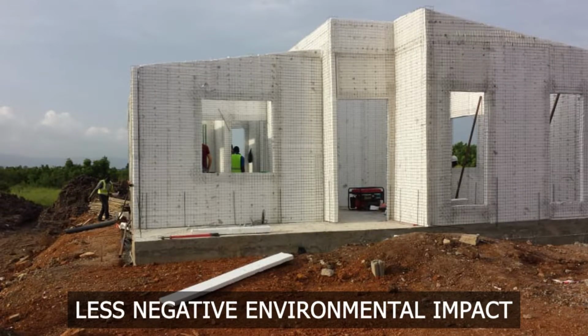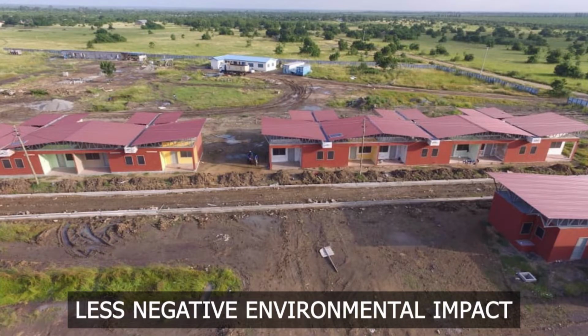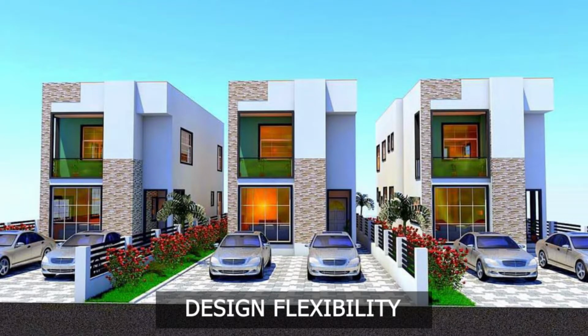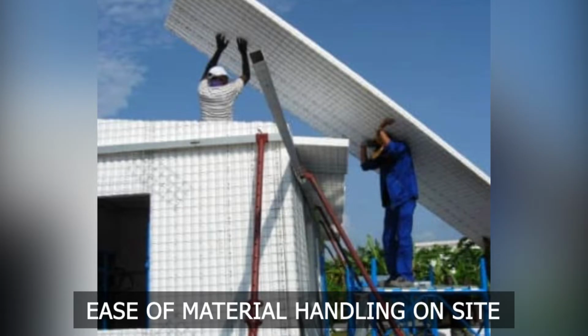Less negative environmental impact. ECOPANEL does not pollute the air, and because there is no need for columns and formwork, there's less use of water, which saves cost. Odorless polystyrene. ECOPANEL does not produce odor. Design flexibility. ECOPANEL allows for great variety of designs. Ease of material on site. 3D structures are around 40% lighter in weight than standard concrete construction, which allows considerable savings in making foundations.